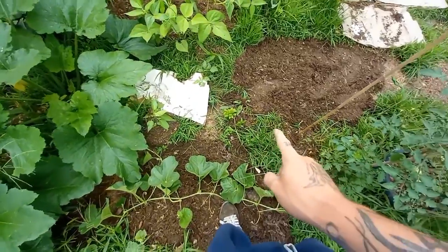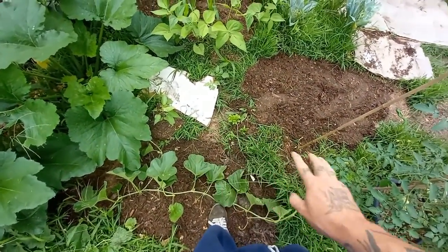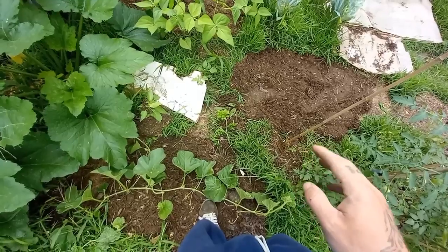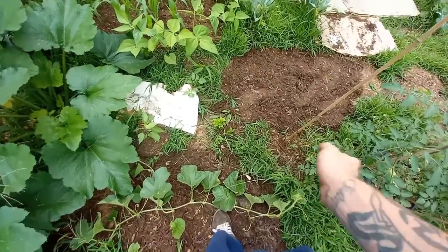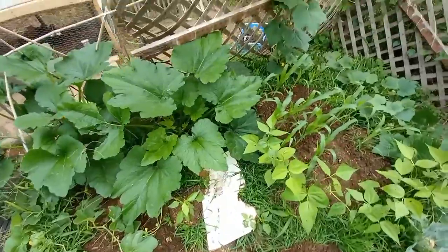Slowly but surely these peppers are still trying, so I think these are my hots. So we got a jalapeno, we got cayenne, and can't remember the other one. And at this point I honestly don't know if we're gonna get anything out of any of them, so we might just have to try hot peppers again next year.